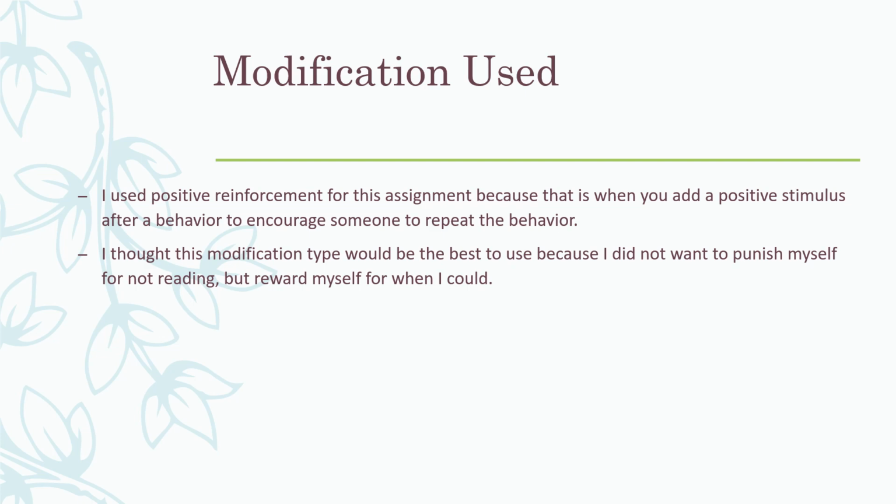I chose this modification type for my project because honestly, I didn't want to punish myself for not being able to read as quickly as I wanted to. Rather, I wanted to reward myself when I was able to complete a book. I just thought that was the best way to motivate myself personally.